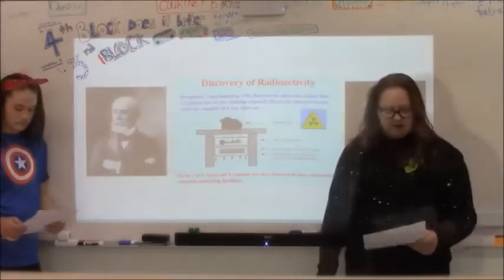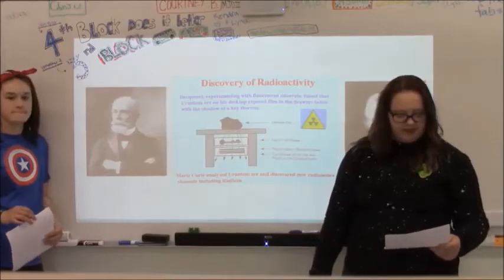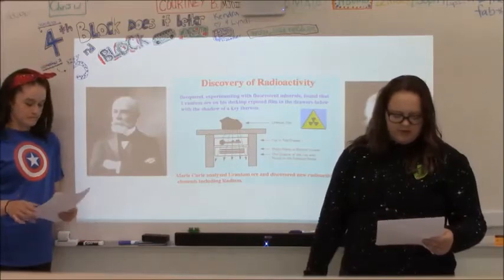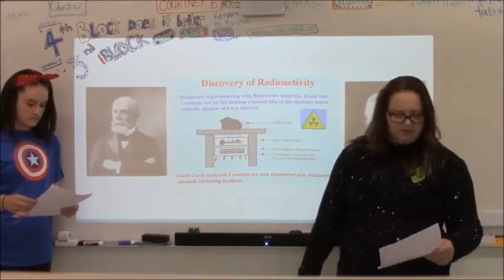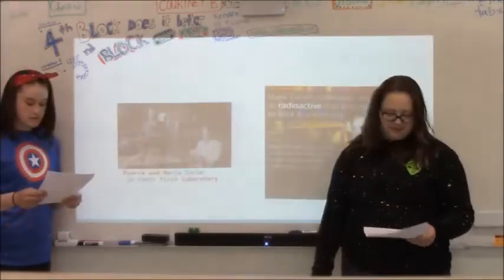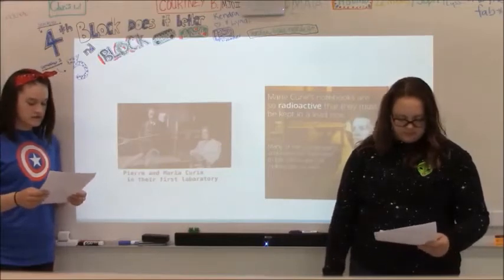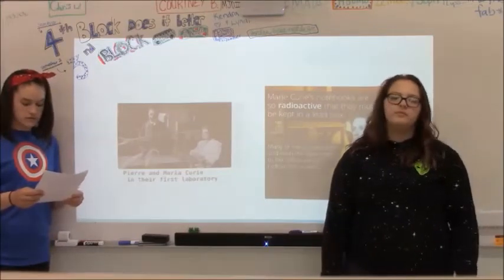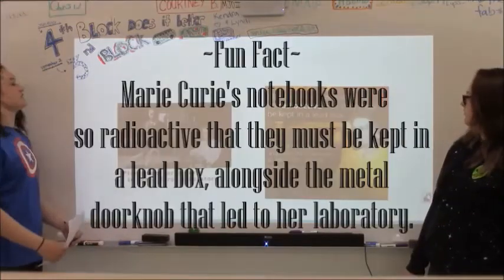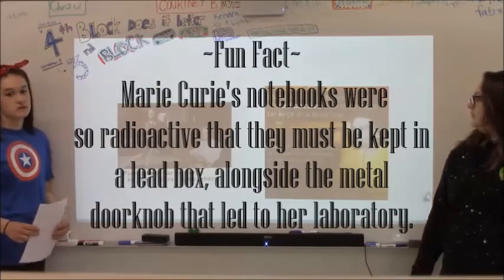In 1896, Henri Becquerel expanded the field of nuclear chemistry when he discovered that uranium emitted radiation. Soon after Becquerel's discovery, Marie Curie began studying radioactivity and completed much of the pioneering work on nuclear changes. Curie found that radiation was proportional to the amount of radioactive element present, and she proposed that radiation was a property of atoms as opposed to a chemical property of a compound. Fun fact, Marie Curie's notebooks are so radioactive that they must be kept in a lead box, as well as the doorknob that she used.